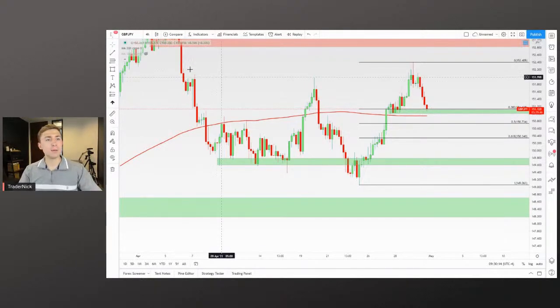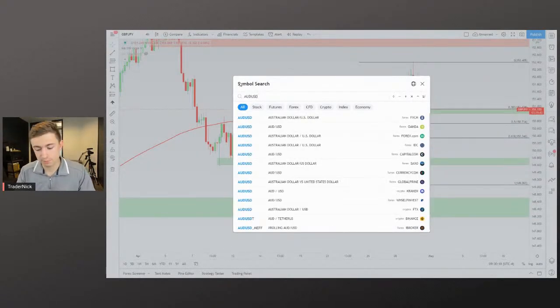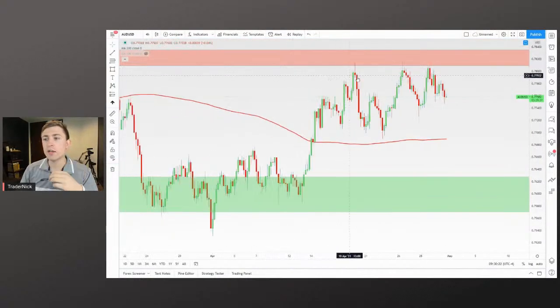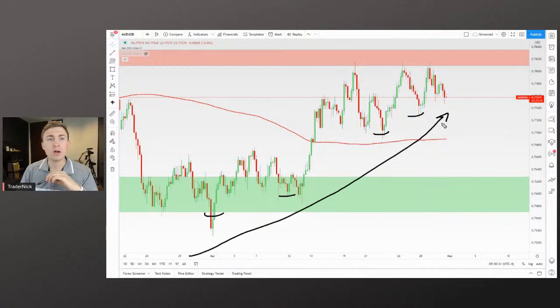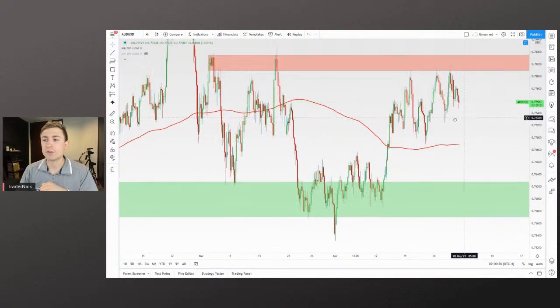All right, so let's look at some Aussie currency. We'll look at AUD USD first and see what's going on here. So Aussie dollar, you've got to give it to the bulls here. They've been forming higher lows as price goes along. Nice little upward move over the last few weeks on the Aussie dollar. We did bottom out right around here at 0.75 and found demand since then.